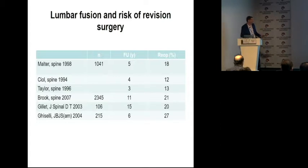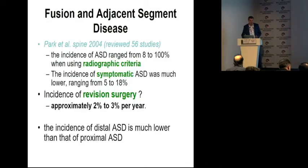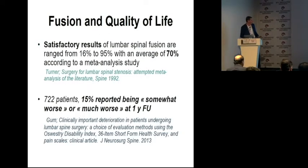Of course, the motivation is to try to reduce the rate of revision surgery, because the rate of revision surgery in fusion, in all series of fusion, is nearly 20% at 7 or 8 years follow-up. So it is important. And as you know, the results of our patients with fusion is not always so good. And in this paper done by Park, the incidence of revision surgery is from 2 to 3% per year. So the result of fusion with quality of life is not so good.